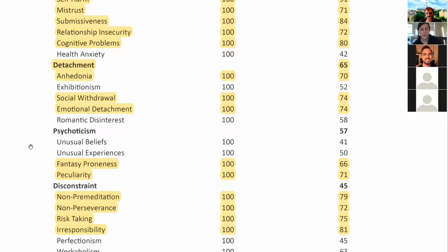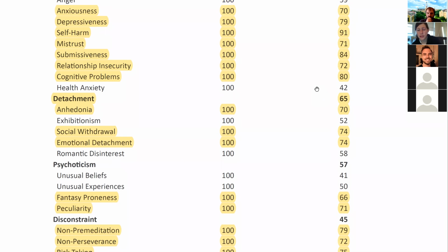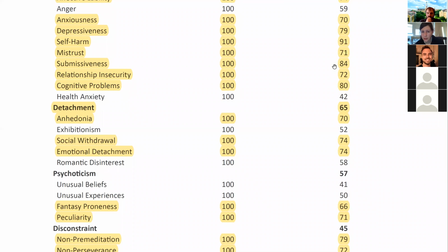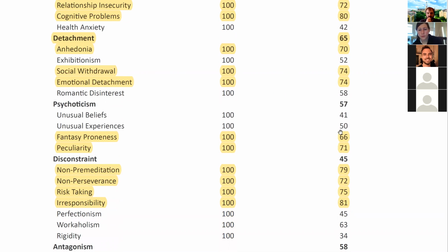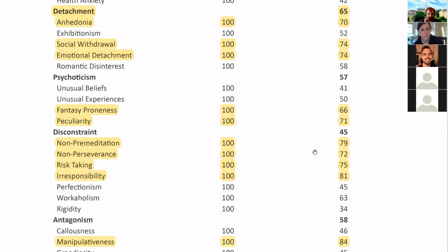All right. So the psychoticism spectrum is not elevated, but they have more specific elevations. These are somewhat mild relative to negative emotionality. So I think one advantage of the system above, let's say, a diagnostic breakdown or list of diagnoses, is that the T-scores do help you prioritize what is most problematic for this person, which is depression, self-harm, submissiveness, and these cognitive problems. And less so, these are elevations, but again, they're relatively mild. The detachment spectra, it's relatively mild elevations in comparison to negative emotionality. So they have some fantasy proneness, some peculiarity, but again, these are not severe things relative to the other problems.